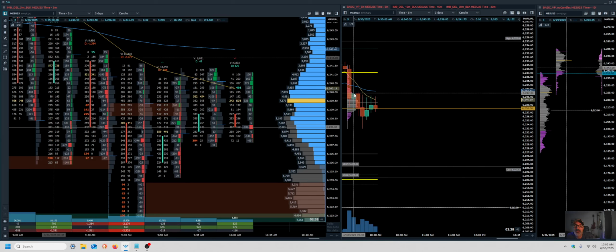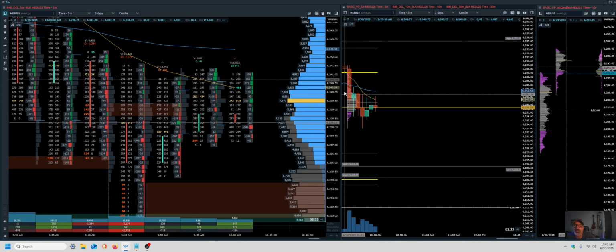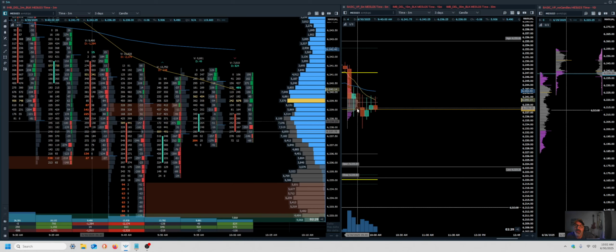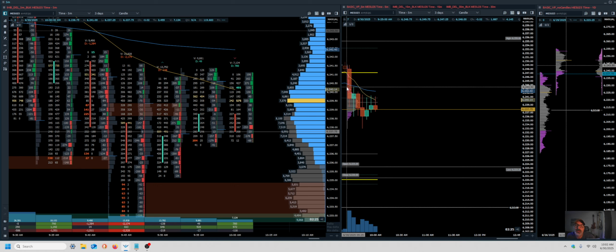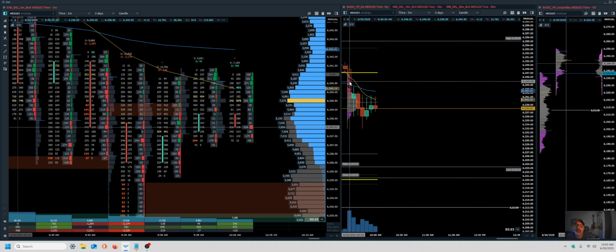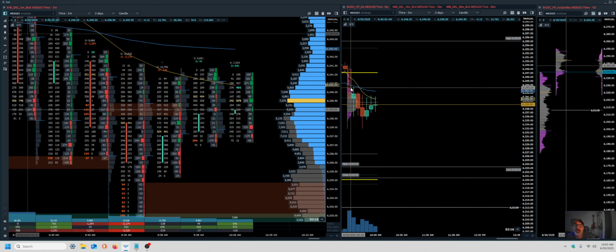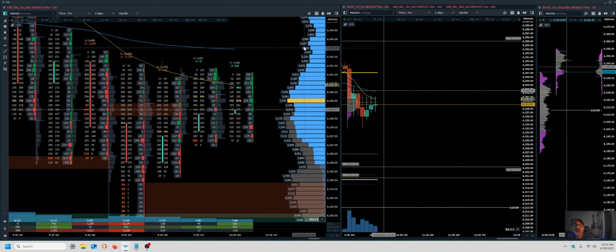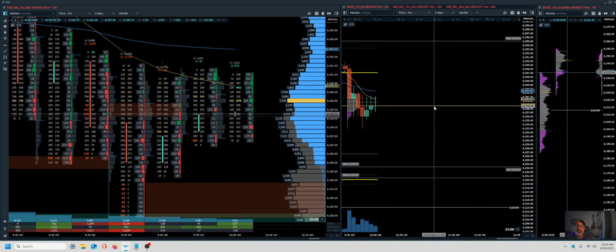And you see this profile, the way it looks like a D, or this is actually what's called a B profile. I like to see a little more here to fill out the B on the bottom. So we do have these little clusters of volume up in here, but nothing here. So let's take a look at where this is, 43.25, far out of my radar right now.